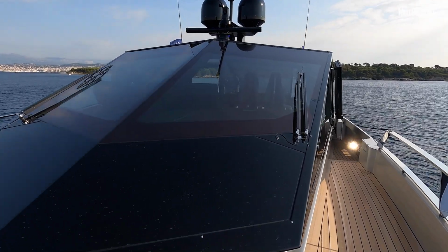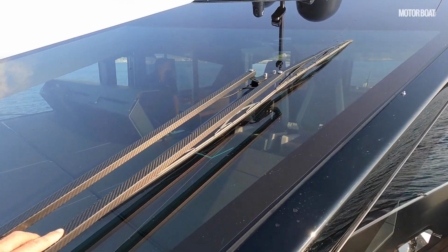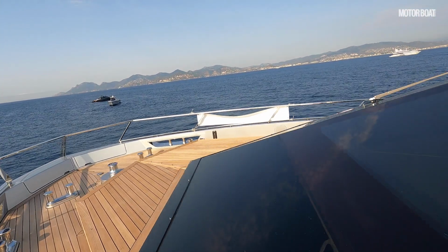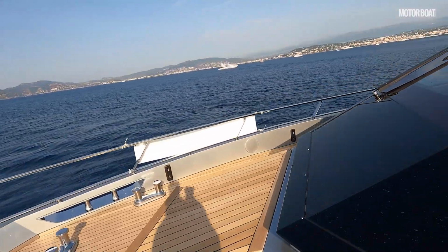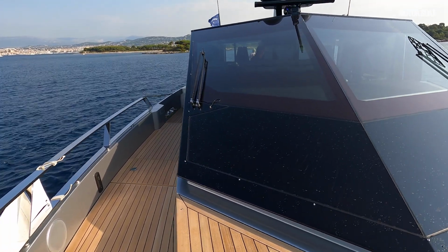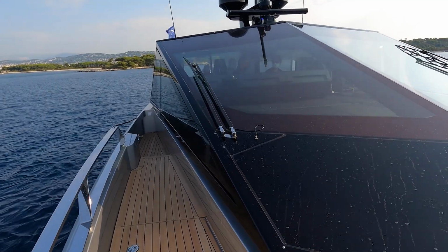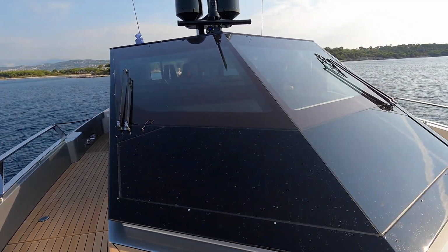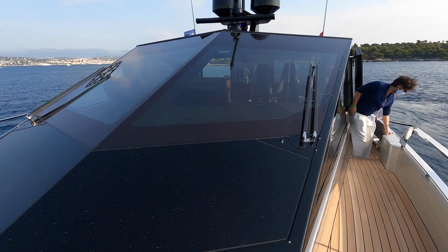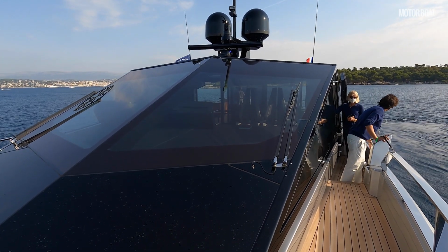Look at the size of these windscreen wipers. Enormous, again, carbon fibre arms. Look at the size of that. But it is just like another world. Their tagline at Wally is 20 years ahead, and you can see why. This is unlike anything else on the market. And it may or may not be for you. It's very definitely a Marmite boat, but thank God there are companies like this creating such astonishing pieces of floating sculpture.